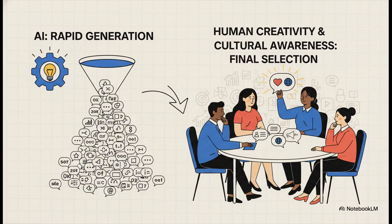This is just a perfect example of that partnership in action. Sure, an AI can spit out 100 slogans in a minute, which is awesome for brainstorming, but what it can't do is understand cultural nuances or your brand's unique voice or what will connect emotionally with people. That final creative decision has to be human. That's where the real value is.